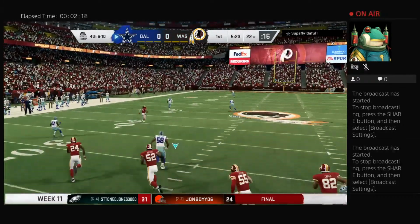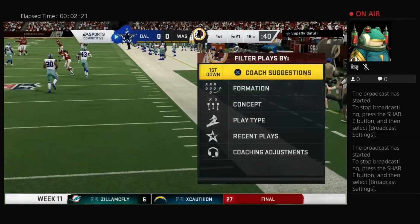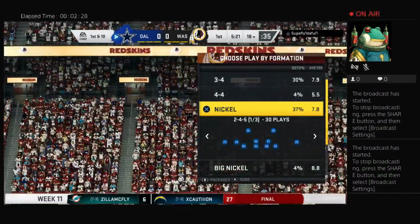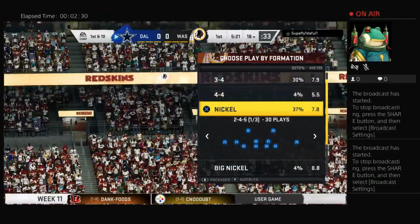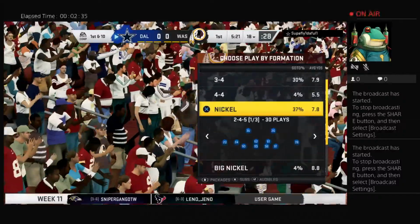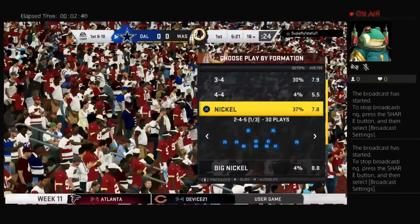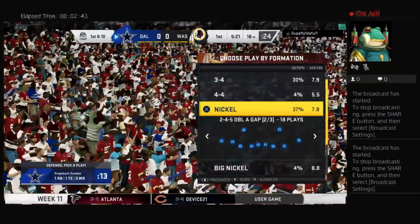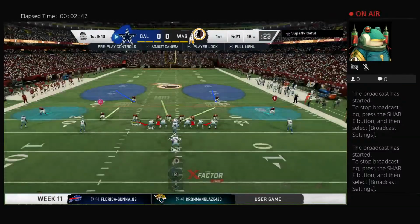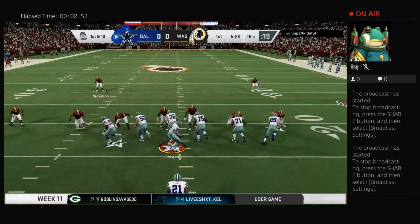This is away and a very good kick, angled for the sidelines. And this will carry out of bounds. Where are they going to spot it now? At about the 18-yard line, it looks like. So Prescott and the Cowboys now with a 1st and 10 at their own 18.